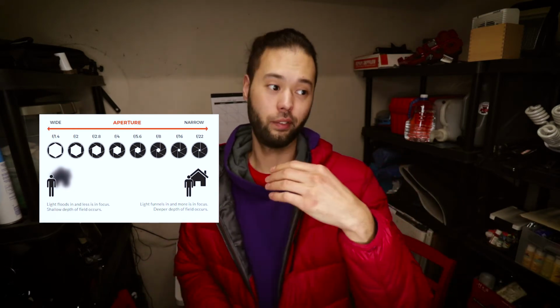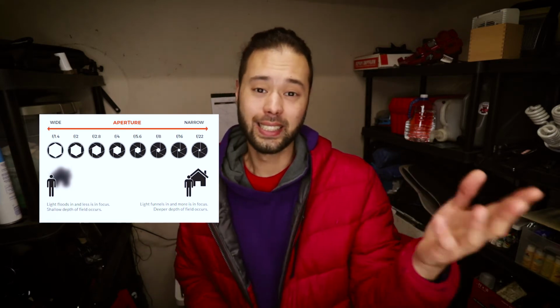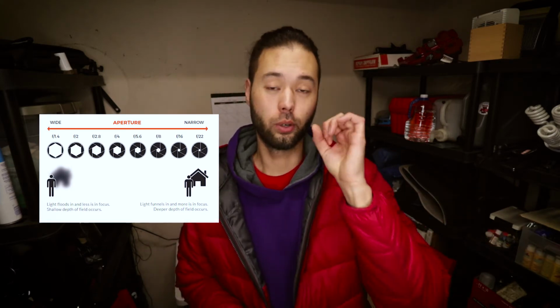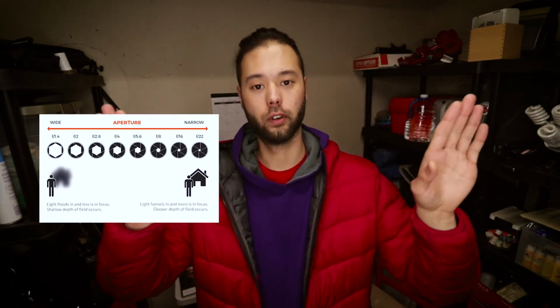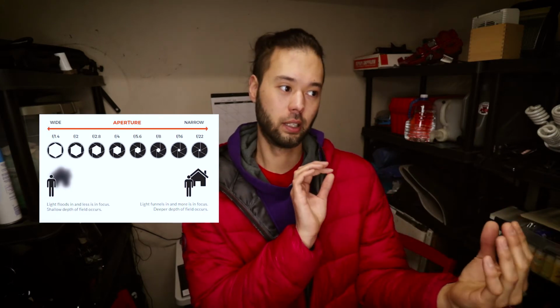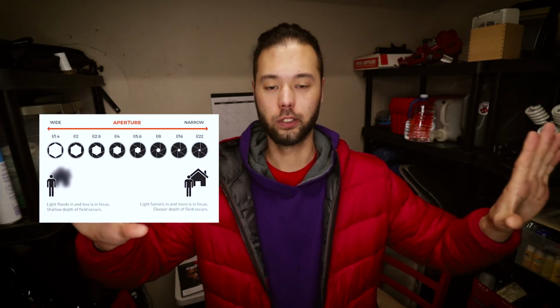But let's say you have family that you want to photograph, or a landscape or something like that. You want your f-stop number to be a lot bigger, so more is in focus. So the focal depth isn't as precise. It'll kind of flatten the image as far as focus. So that's just another tip of aperture.